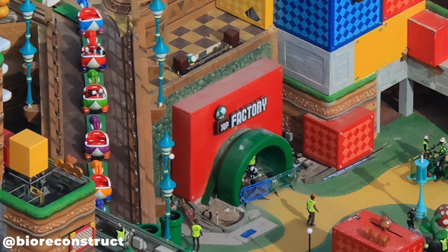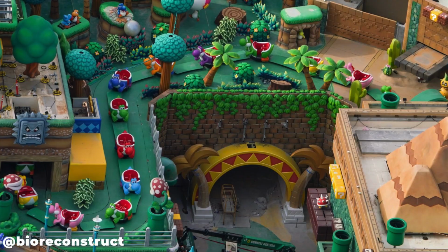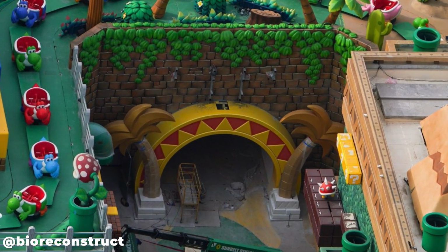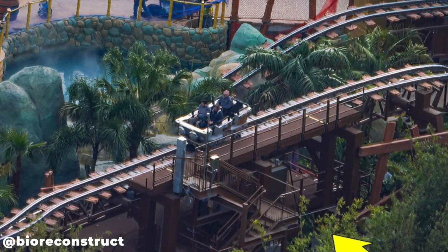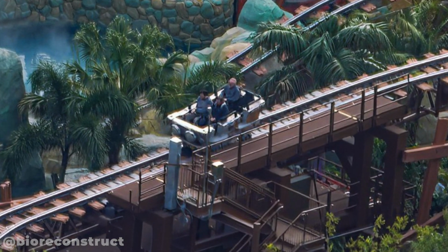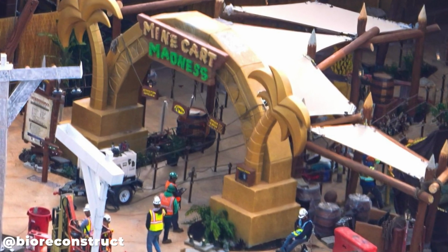More signage is up with the 1UP Factory sign, which is a Nintendo retail location. And here we have a great view at the entrance portal to the Donkey Kong Country area. And over at Minecart Madness, there is ride testing happening with some lucky people getting to ride it that I am in no way whatsoever jealous of at all. Not one bit. Right.